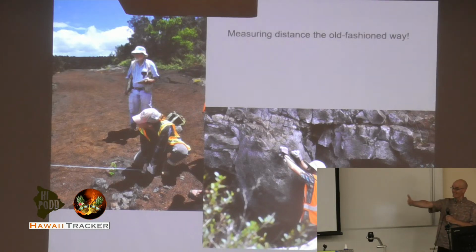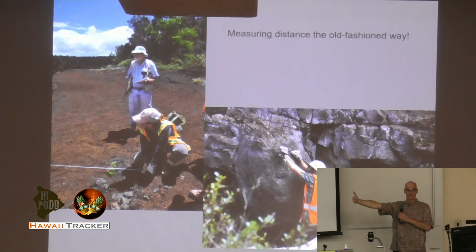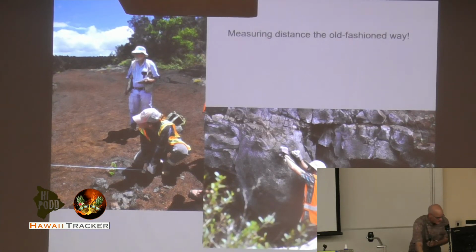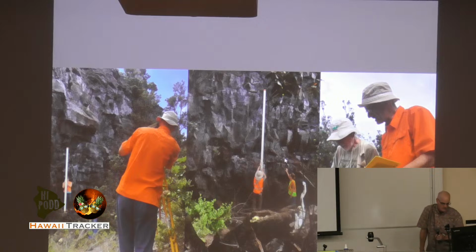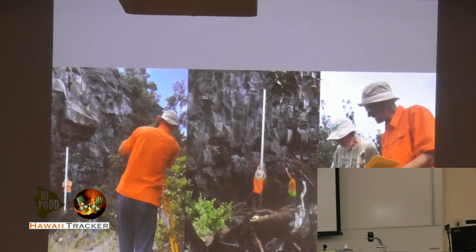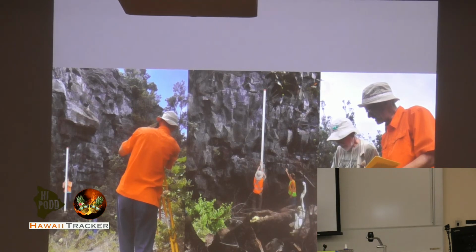So again, there's a technique to it, and all of our students are basically very good at this. They're experts at this now. I don't even have to talk to them about it. They just go do it. It's very nice. Right? So these folks are out, pulling this tight, and we're measuring the distance between the points. So we just do this in a bunch of places. We're trying to compare notes with what happened before, and we can see some movement, especially on some of these faults, from year to year.